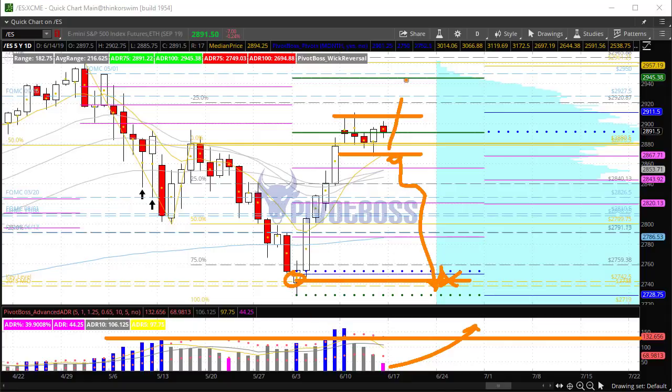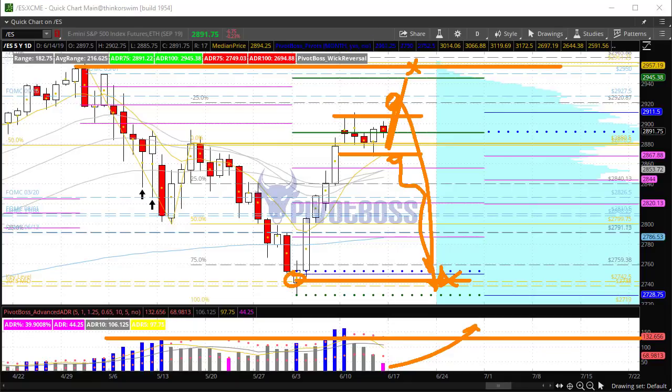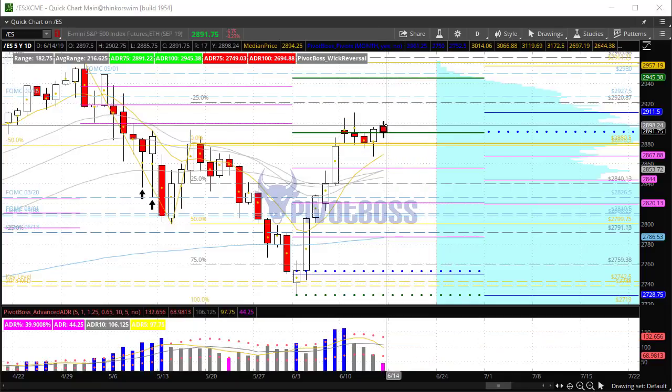If we break this to the upside, we are running out of runway to the upside before we start seeing all-time highs and perhaps rejection. So if we do break to the upside, I'd be cautious of a failed breakout, which could then lead to a push back down. Overall, we could be looking at further sideways range-bound activity heading into next week.